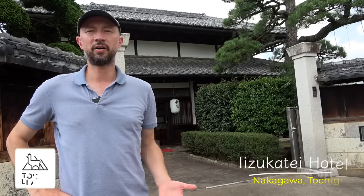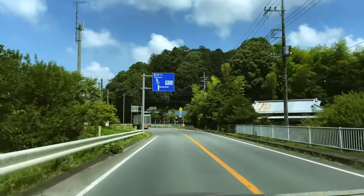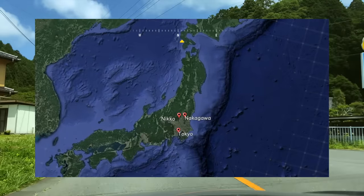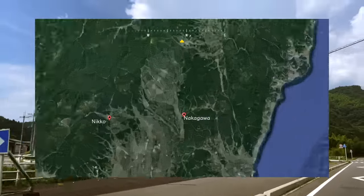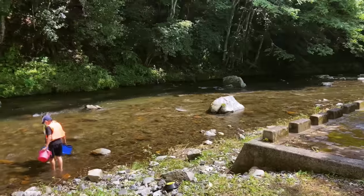Hi guys, I'm in Nakagawa-machi, Tochigi Prefecture, where I've been invited to stay at a renovated Japanese traditional house that is now a hotel. Nakagawa-machi is about 3 hours drive from Tokyo and an hour from Nikko and Mashiko. I drove up there with my family. It's in a beautiful location. There were quite a few activities in town to keep the kids occupied.